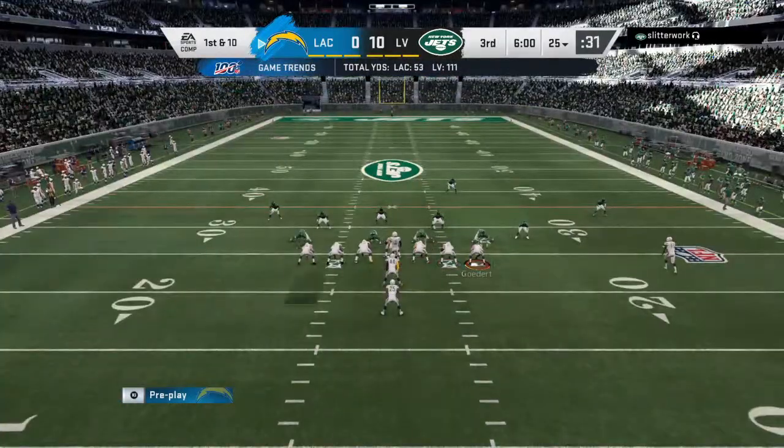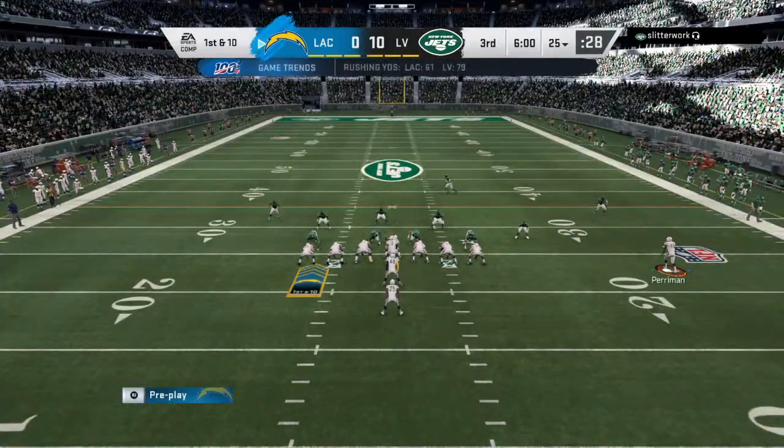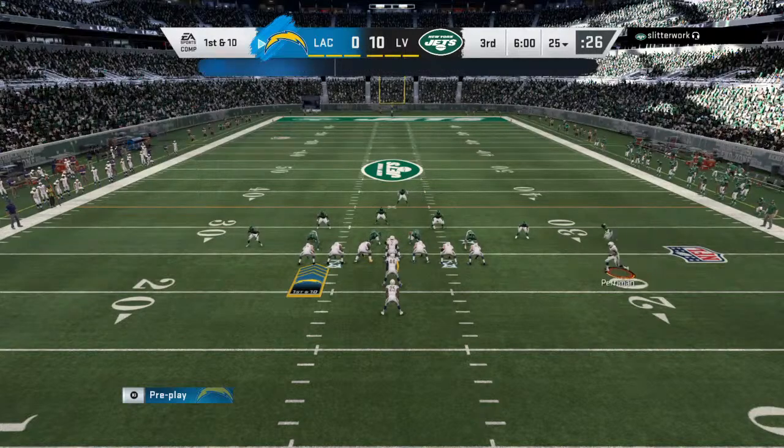The Charger drive about to get going. They come out here with a 0 on the scoreboard. What was said in that locker room? That's what I want to know.